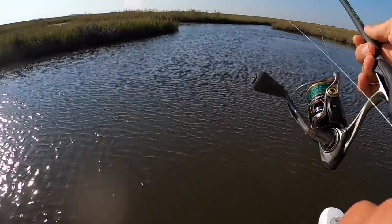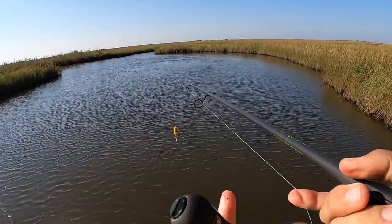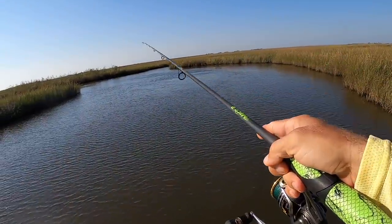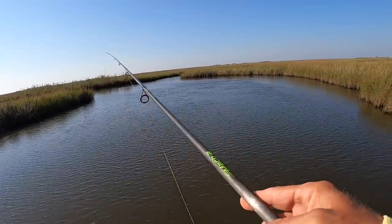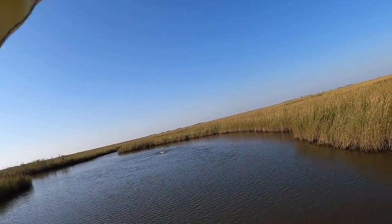All right, this water is mixing up here, and this bend definitely makes it look like it's got a little bit of depth. It looks pretty trouty. So I'm gonna throw this TKO shrimp onto my Versamax bolt and see what happens. Oh, there's a fish. Speckled trout.